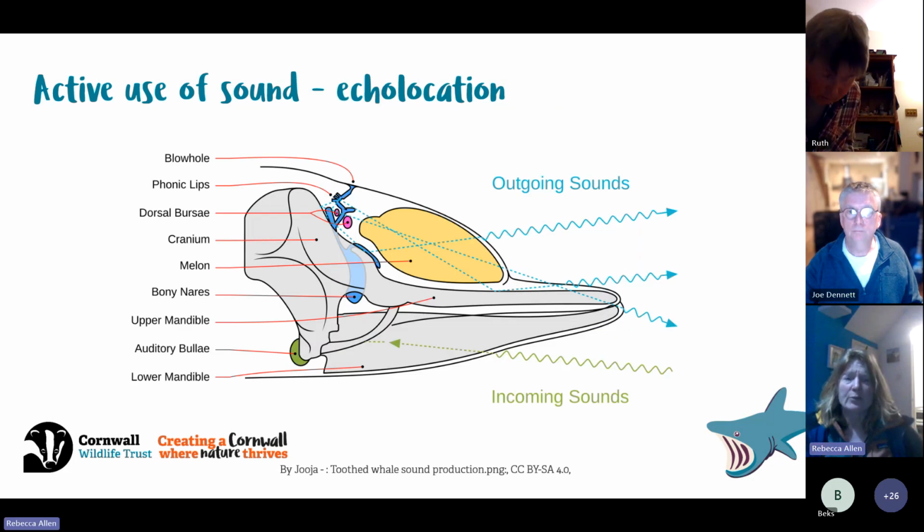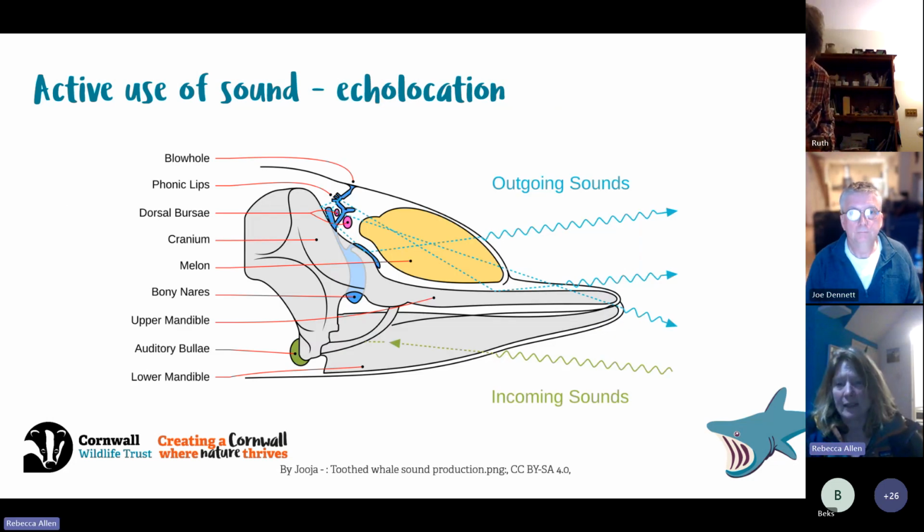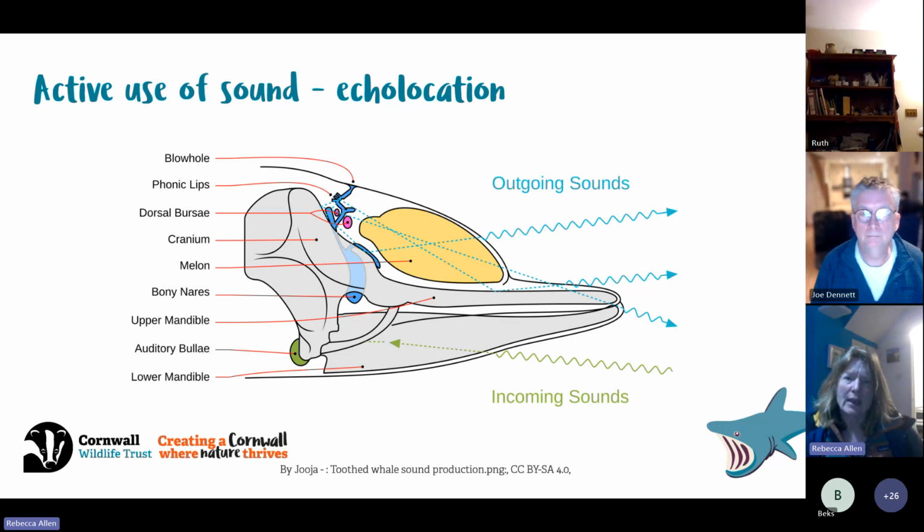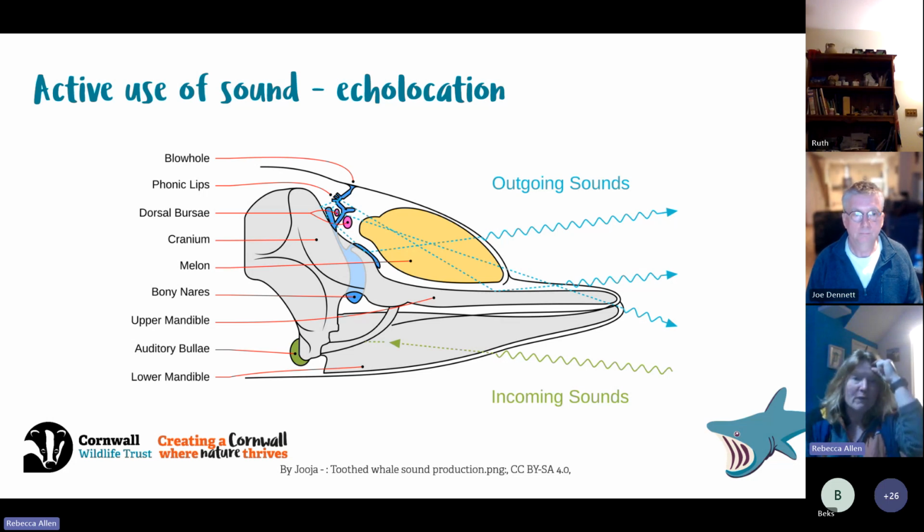With our toothed whales, so again, our porpoises and dolphins and animals like killer whales and sperm whales, these all echolocate, which means they're producing sonar. So they have sound producing organs in their forehead, which produce very, very rapid clicks that they then beam through a fatty structure in their forehead. It's called the melon. It acts as a lens for sound. It means that they send a torch beam of sound out, and from any echoes coming back, they get an acoustic picture of what's around them, and they can use that for hunting and finding their way about.